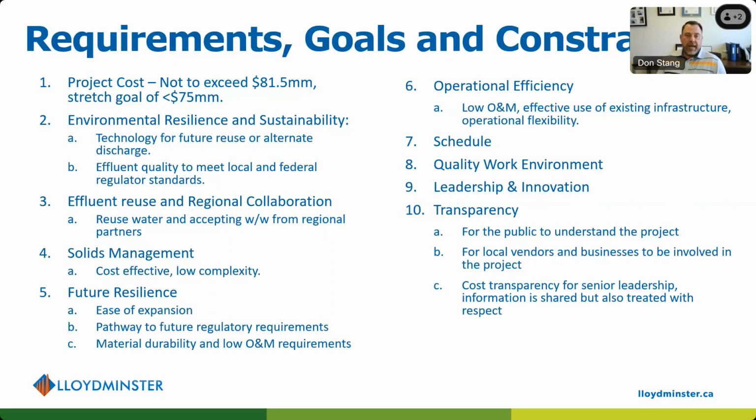We wanted a plant that had solid management, cost-effective way of dealing with that. Again, the future resiliency, ease of expansion, our pathway to future regulatory requirements. Something easy to operate. Schedule was important. It needed to be built within the directive we had laid out. Leadership and innovation, I think that speaks to the model we chose with IPD. We wanted to be an industry leader in showing municipalities that there are different ways of doing things, and there are definitely benefits to thinking outside the box sometimes.